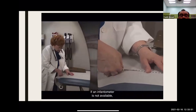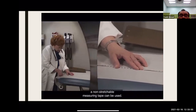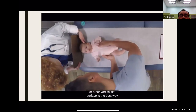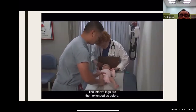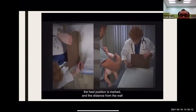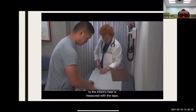If an infantometer is not available, a non-stretchable measuring tape can be used. Positioning the infant's head against a wall or other vertical flat surface is the best way to mark the head position. The infant's legs are then extended as before. The heel position is marked, and the distance from the wall to the infant's heel is measured with a tape.